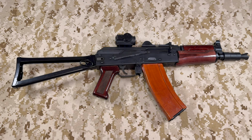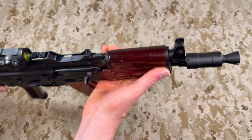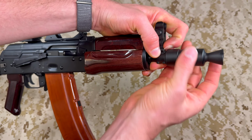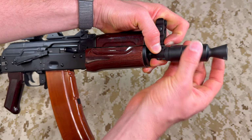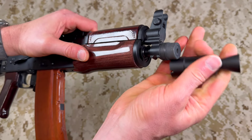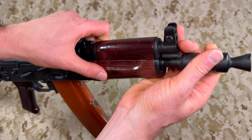Next up is ergonomics, where I'm going to give the Krinkov a 2, because it's essentially a pretty standard AK. Starting at the front, of course, we have that conical flash hider, and it is incredibly easy to remove just by pressing in that detent. Then it'll rotate off, revealing the 24 by 1.5 millimeter threads. You can just see the end of the barrel there inside of the gas block. Nothing too crazy to see. Go ahead and thread that back on.